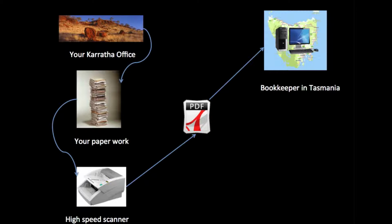You've got a Karratha office, fine. Here's your business, and like all businesses, you produce your paperwork. Now, your paperwork consists of order forms, invoices, bank statements. I think you know what I'm talking about. There's a whole range of things you get in paperwork. Some paperwork is electronic, if I wanted to use that term. For example, you download your bank statements and all this sort of thing. Nevertheless, paperwork's paperwork. The key solution to the accounting system is a thing called a high-speed scanner.